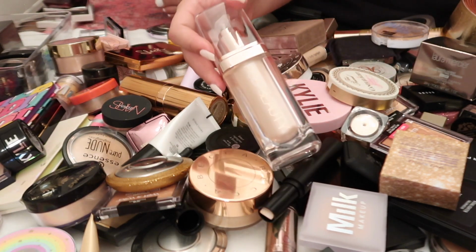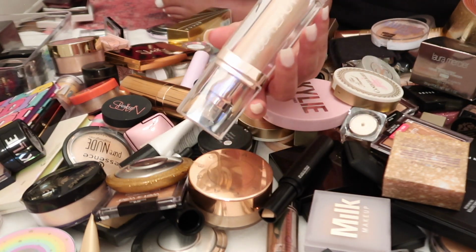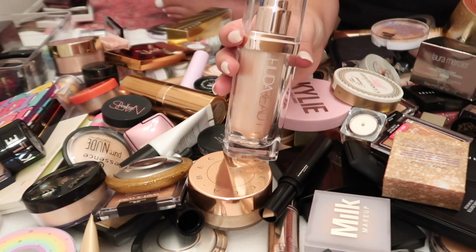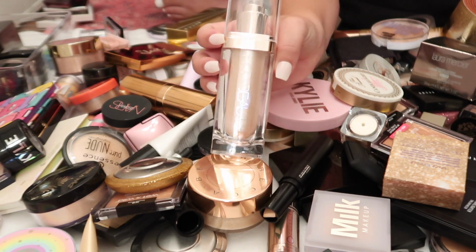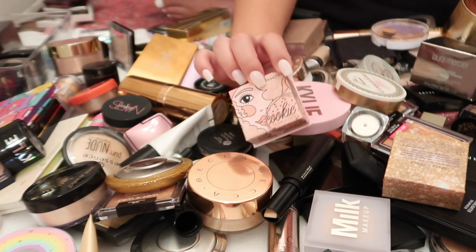I'm also keeping this Huda Beauty, I don't even know what this is called. This is the Luna NYMPH Body Highlighter. That stands for something, but I can't remember what it stands for. I'm definitely keeping my Benefit Cookie highlighter.